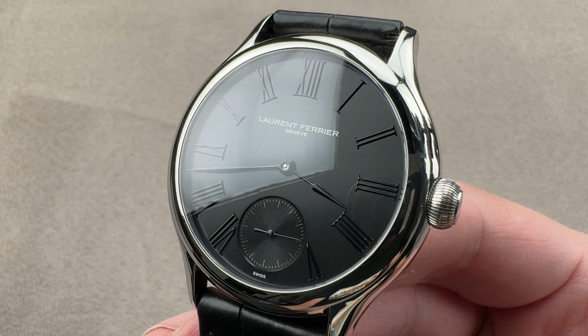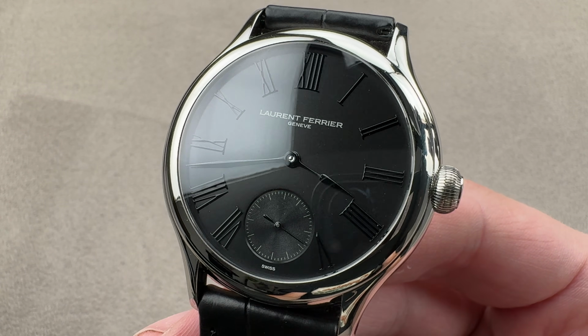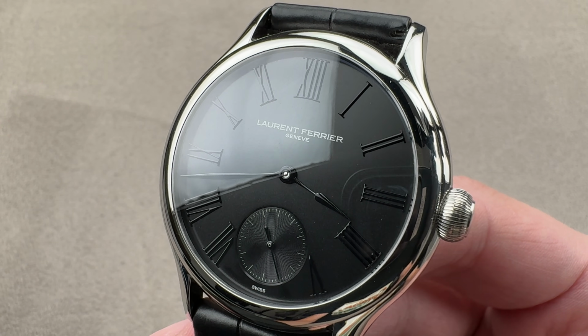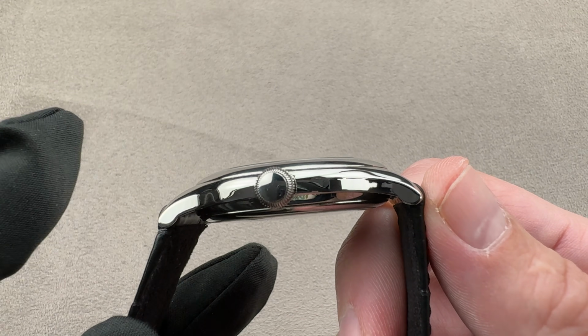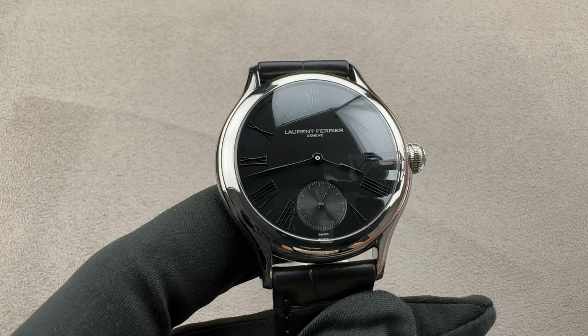Today, we are discussing what might be the finest automatic watch that you can buy. From the underrated Laurent Ferrier, this is the Galet Micro Rotor. The watch is still sold today as the classic Micro Rotor, but this example was sold in 2016 under the original nomenclature. It is stainless steel and 40 millimeters in diameter, 11.3 millimeters thick, from lug tip to lug tip, 47 millimeters, with a 20 millimeter spacing between the lugs.